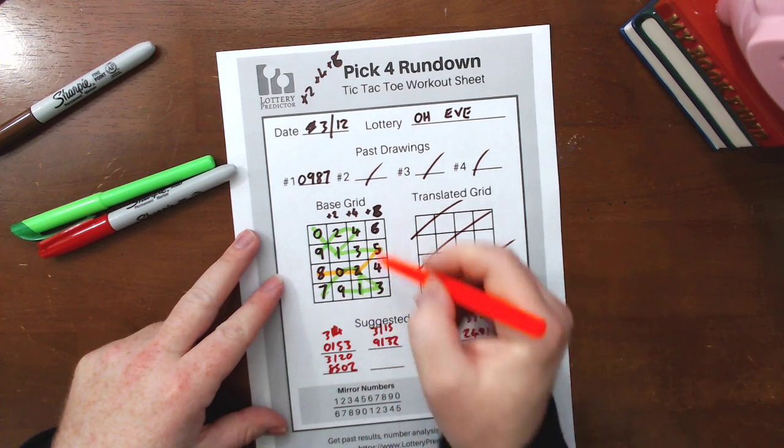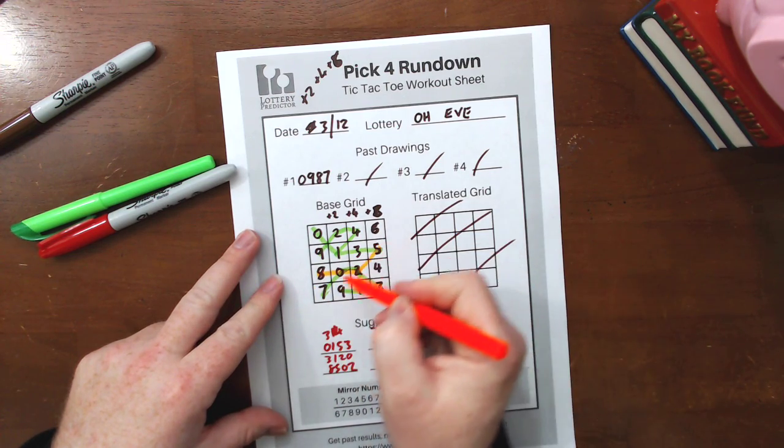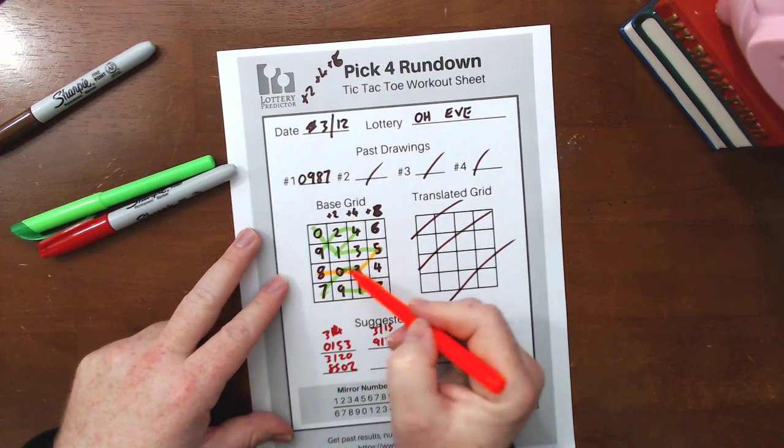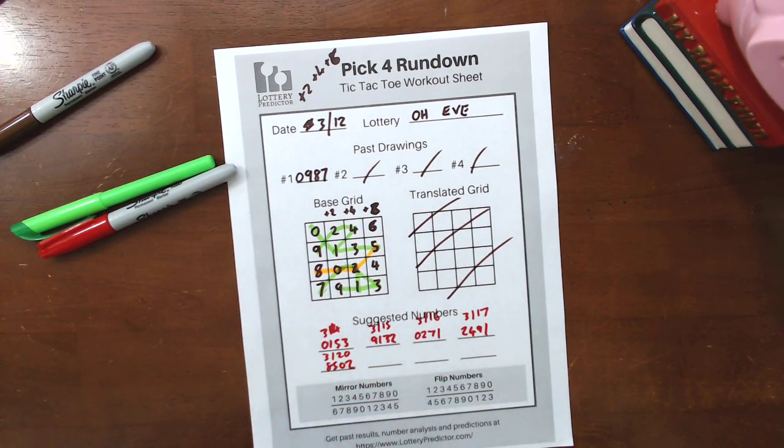So you'll notice as I'm filling these in, all of these numbers have to be connected. They can't be dotted around the board. They have to be connected either as a straight or a box hit. Otherwise, it's not valid. So our 8502, 8025 box hit right there, all connected.